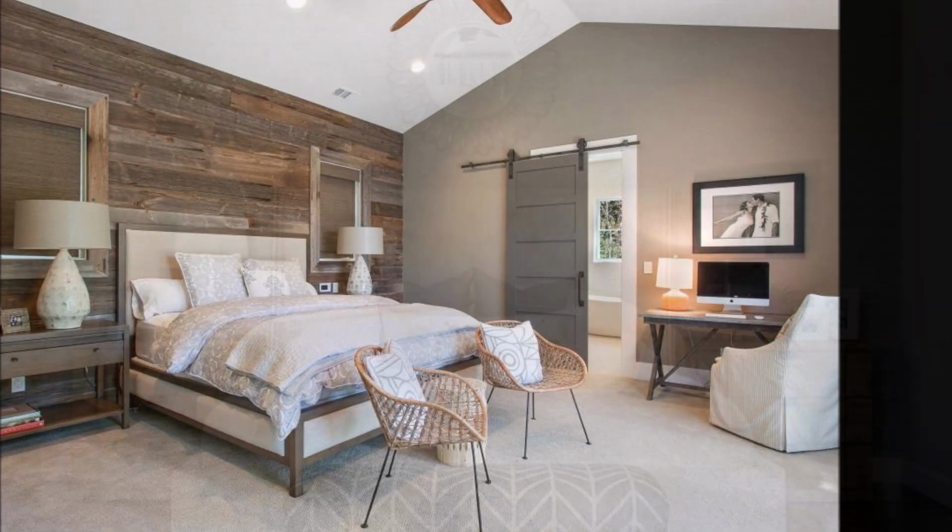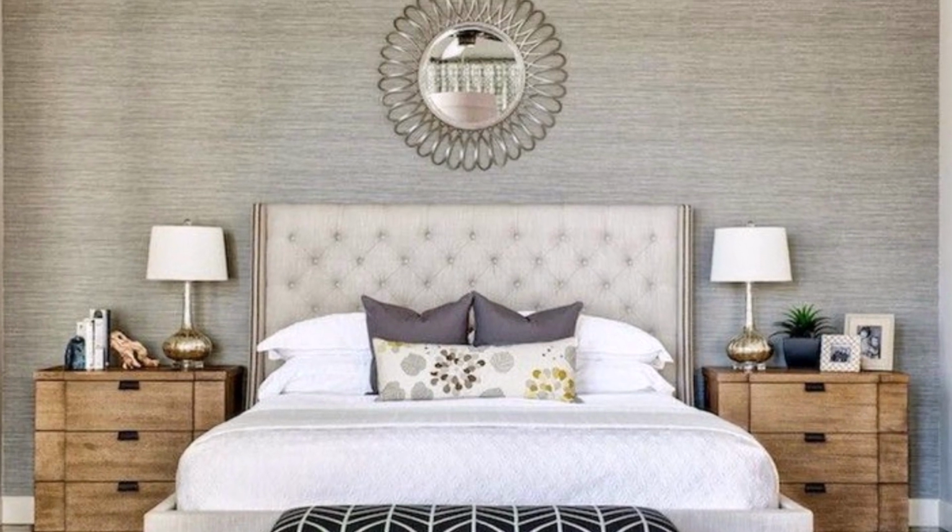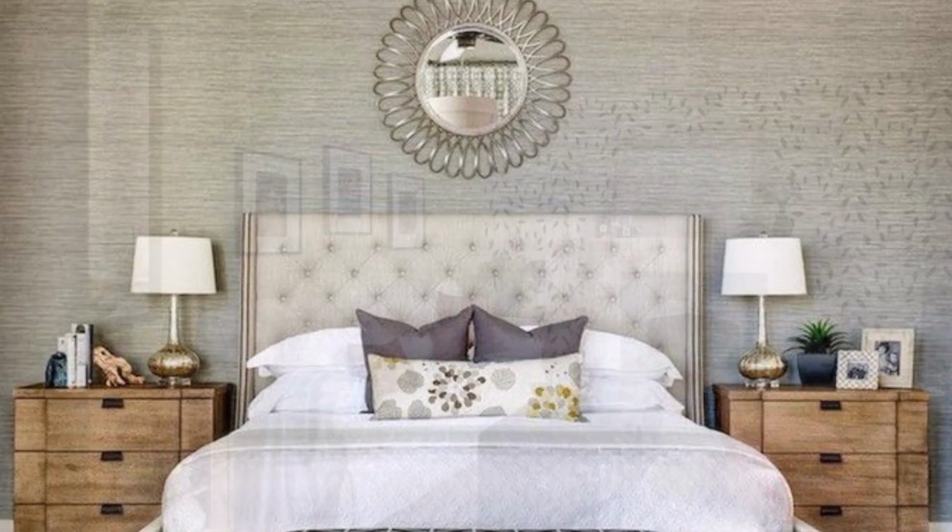This can add depth and dimension to a space, and can also be a great way to add pattern and interest without overwhelming the room.